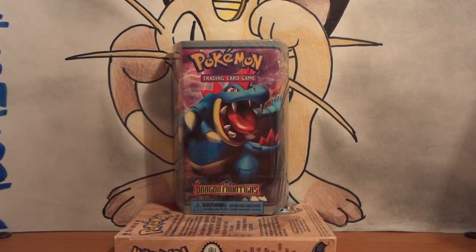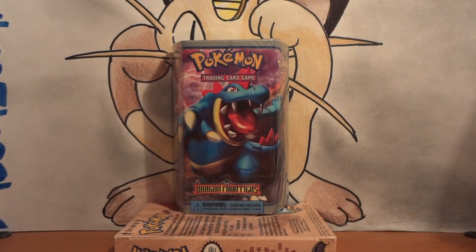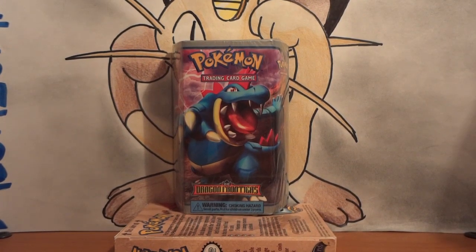Today I'm going to be opening up something a little bit different: the sealed Feraligatr Dragon Frontiers theme deck. This was something that was sent to me for free by Blade of the Samurai. He's a really good friend of mine.